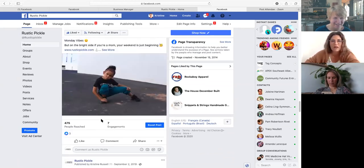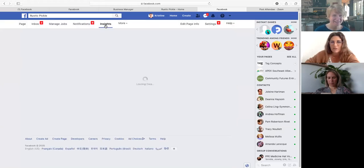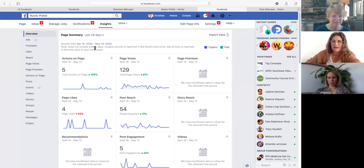And then you'll see down here, if you want bigger insights into your analytics, there is an Insights column at the very top when you're on your page. You can also see that on your mobile app. If you want to export the data, it's a little bit more difficult to read. They utilize an Excel spreadsheet, and it's not user friendly. You'd think they would have come out with something a little bit easier to read. But if you're just wanting to look at your analytics from a monthly rolling standpoint, this is where you'll see all of this.